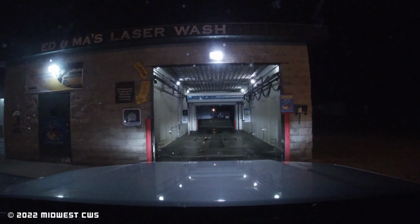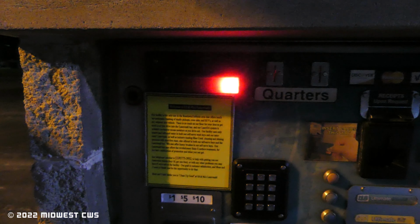You have selected the car wash. Please deposit $18. They did not update the thing. It just says custom name, so put the credit card in. Please wait while your transaction is processed. It's processing and it's not able to read that.